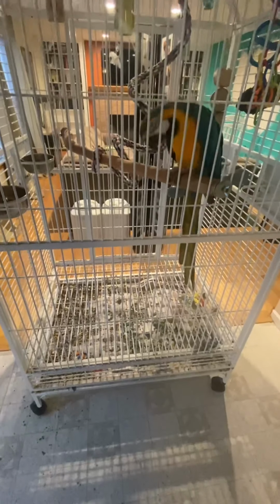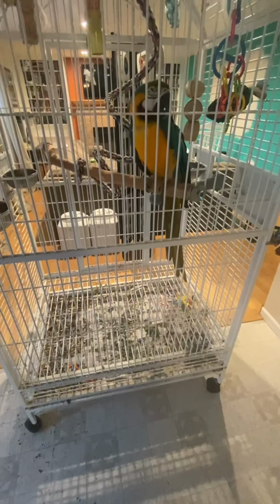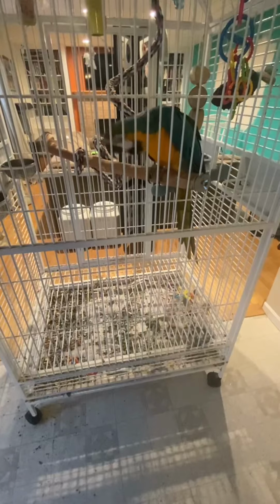If anyone ever tells you a bird's not messy, look at Skye's cage. This is about a week and a half worth of mess, which she's definitely overdue to be changed.